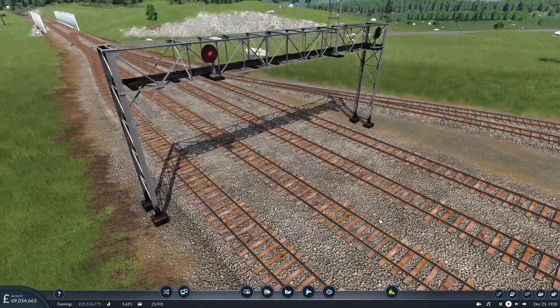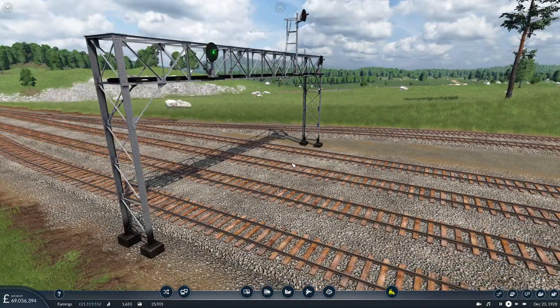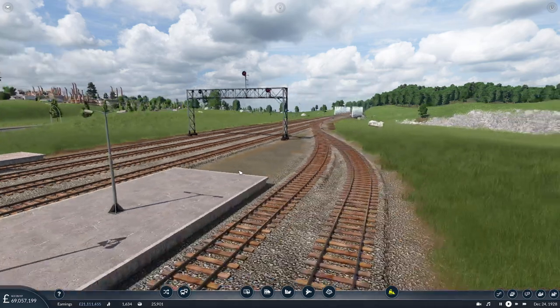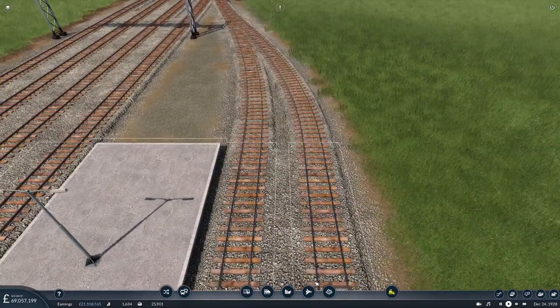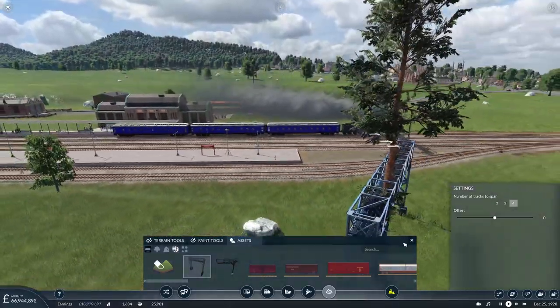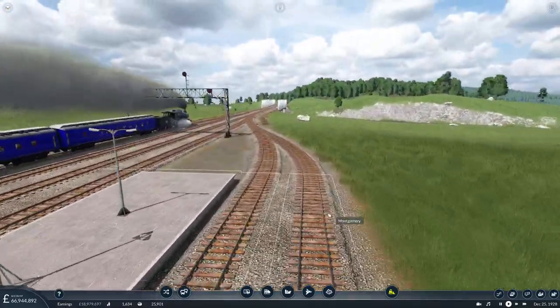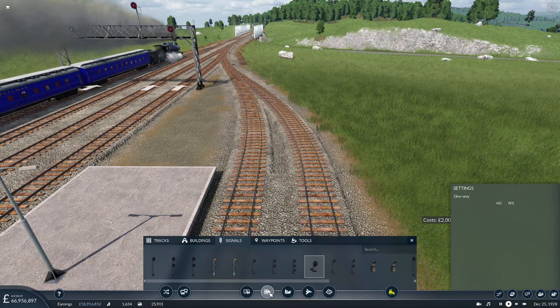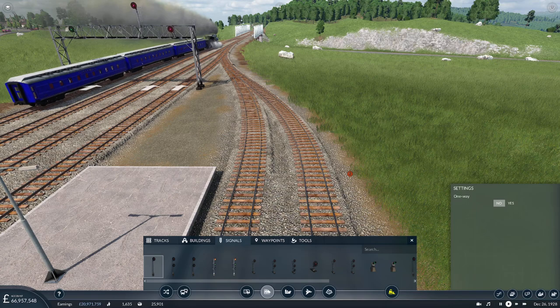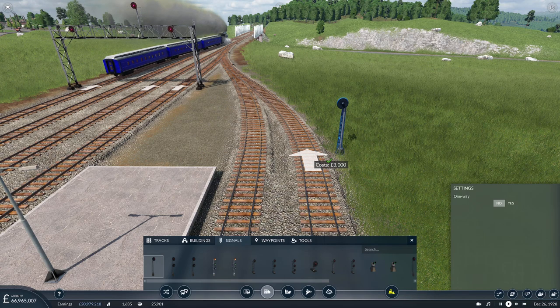That should be enough strength for signals, shouldn't it? I'm pretty sure they're quite light. There we go, that's nice, isn't it? Already adds to it. And here as well, likewise, we could add a little bit of scenery here. Oh, although that's on a curve, that would be really awkward. So we'll probably need some normal signals here, possibly. Just something like that. Well, at least on the outside anyway.